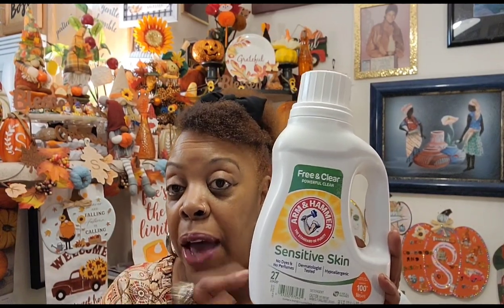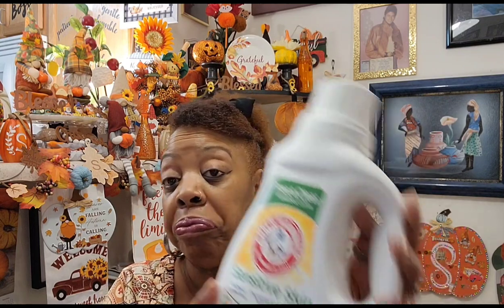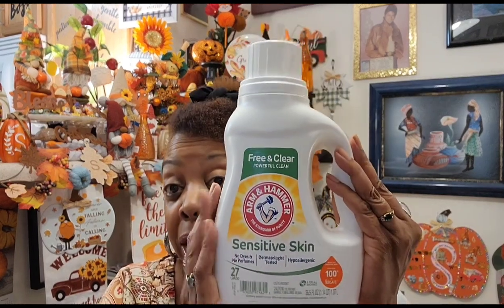So my sister loves this kind of detergent and I'm going to try it. It should be just fine. It's Arm & Hammer. It's 27 loads. It is 36.5 fluid ounces, and it says made for sensitive skin, certified 100% by SkinSafe. So, yeah, $1.99. Thank you. I'll take it. Okay, now we're going to jump right into this Dollar Tree haul.